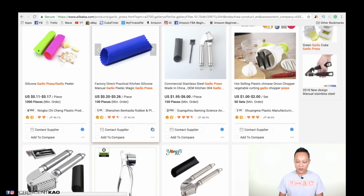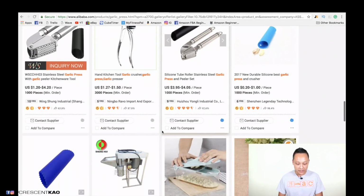So don't just throw away or ignore the ones that have listed high order quantities here. Like this one's 1,000 pieces. If you don't want to order 1,000, that's okay. If you only want to order 300 or 500, still send them an email. Maybe they're willing to work with you.